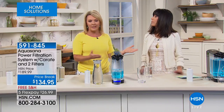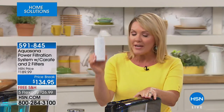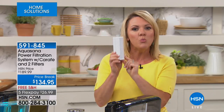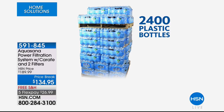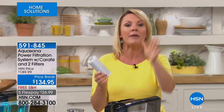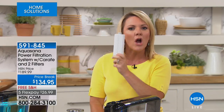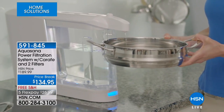Let's talk about the money a little bit. You get two different filters. So there's the one I'm using now and the extra one that'll come with it. Each one of these filters does 320 gallons, the equivalent of 2,400 plastic bottles of water. So let's be conservative and say it's a dollar a bottle. I pay $3 or $4 at the airport. But if you're going to a convenience store and you grab a bottle of water, it's a dollar. $2,400 worth of water bottles in each filter, and you're getting two.